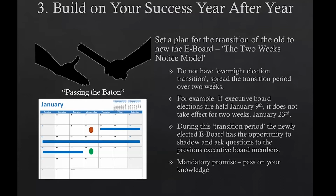During this transitional period, the newly elected executive board has the opportunity to shadow and ask questions of the previous executive board. I encourage you, promise yourselves that you'll pass on this knowledge. You will train the next executive board members on everything you learned from your experience as an executive board. Again, set goals that extend your term as executive board members. The next executive board can choose to continue, alter, or completely change those plans. It's up to them. But set your organization up for success of building year after year and having these multi-year goals.